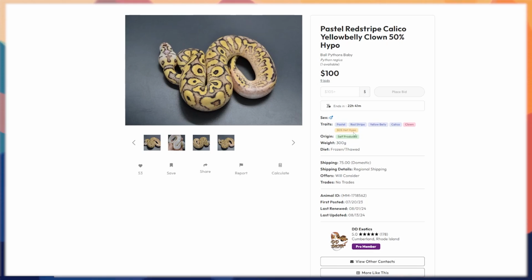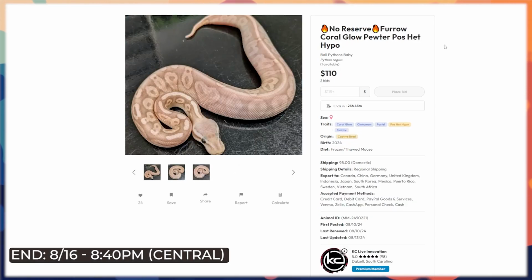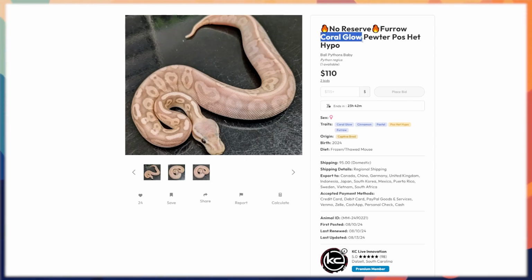Just make sure you test that shed before you start buying females that have het hypo, so you can make sure that it proves out. This one really caught my attention here. This girl here is like hues of pink. It's a Furrow Coral Glow Pewter possible het hypo. And Coral Glow is another line of the banana gene. They are the same genetically.